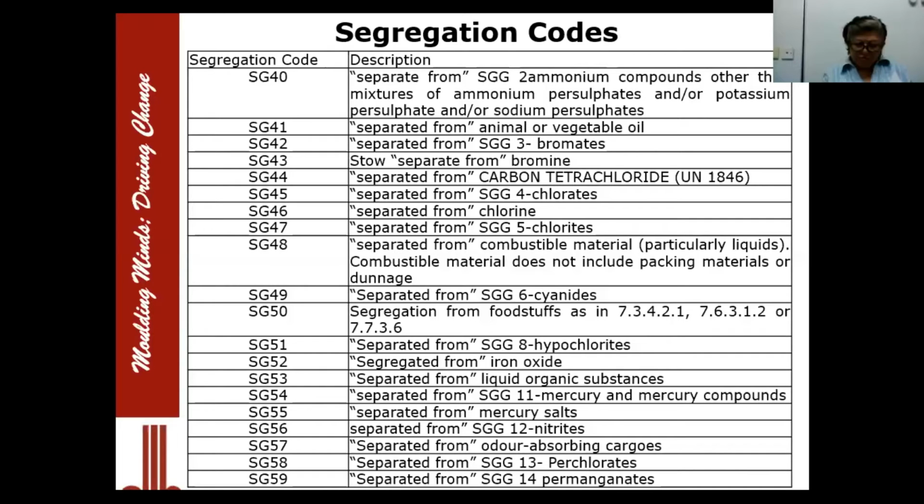When you see the SGG indicated in 16B, and it so happens that your item falls under that SGG, then the distance that you have to maintain is 3 meters. But if you see SG35, and when you read SG35, it says separated from. Separated from means a 6 meter distance, if, for instance, this or this happens to be in the list of acids. Correct? So first things first, the first thing we want to look at is SGG1.